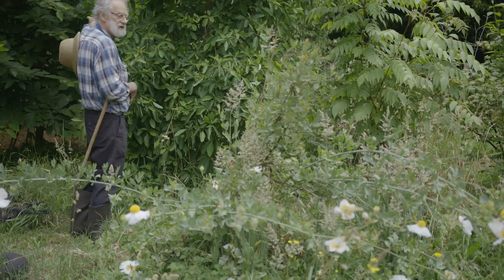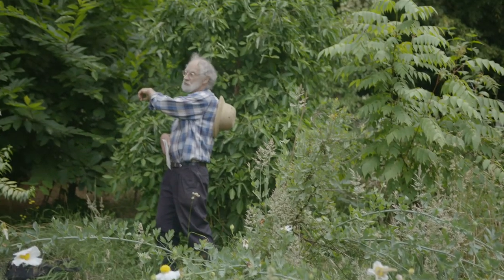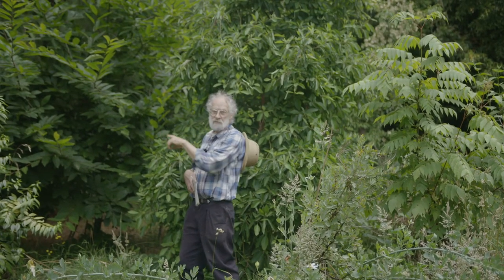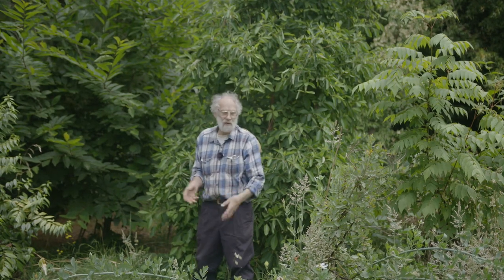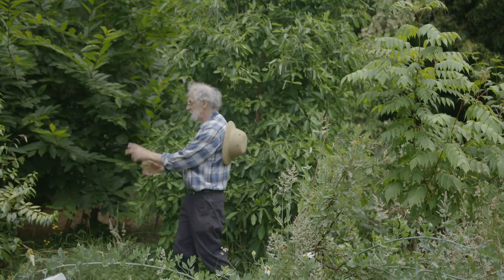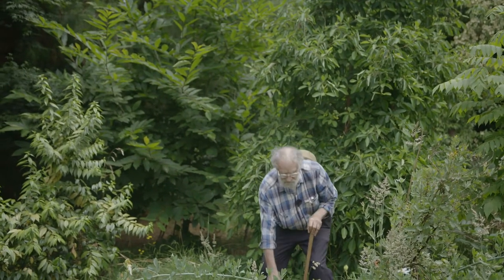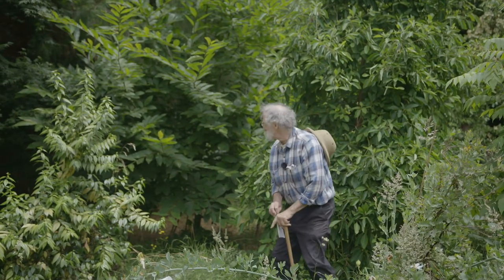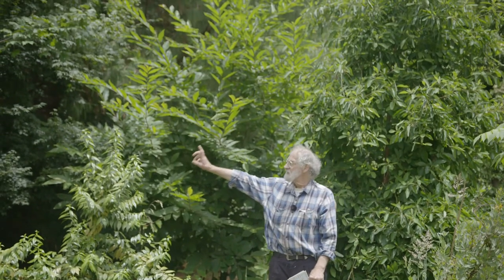A wild chestnut from Europe. That one popped up here because, well, because I move soil around and plant things in places, and sometimes there's wild seeds in the soil. In this case, it was a wild chestnut. I don't know that I need it, but I've let it live.